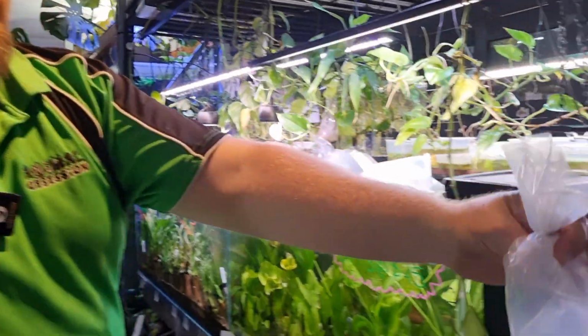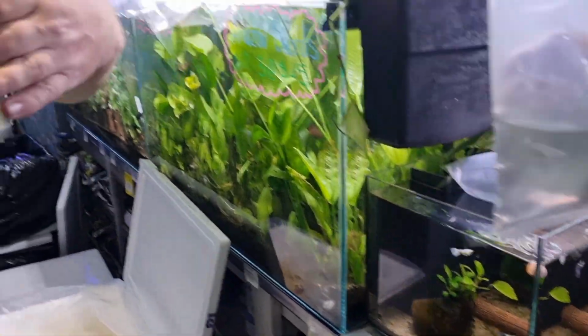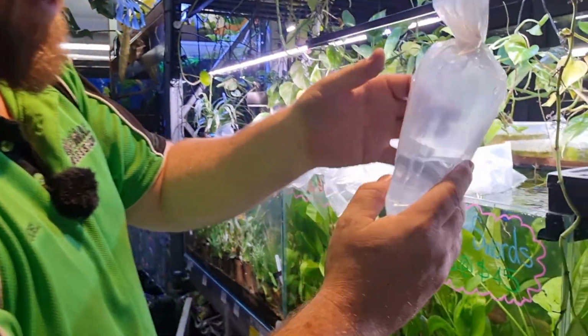Green chromis, saltwater fish, pretty standard. We've got about 60 of those. This one here, I want to talk about this one, because I've never had this one before.